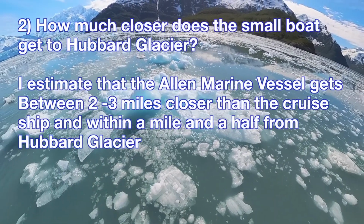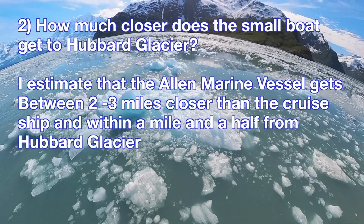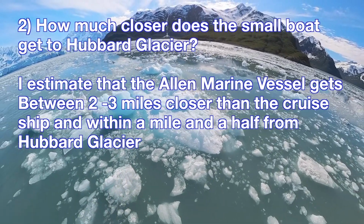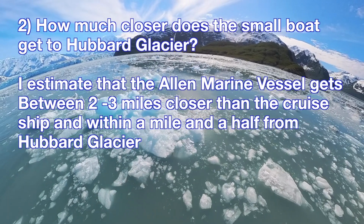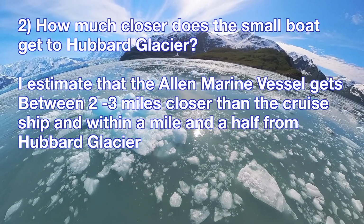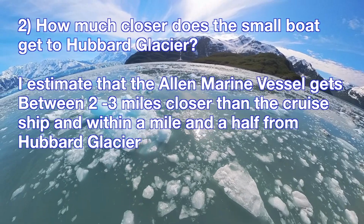And the second question is, how much closer does the small boat get to Hubbard Glacier? It's an estimate, but I believe the Allen Marine vessel gets between 2 to 3 miles closer than the cruise ship, and within 1.5 miles of the Hubbard Glacier.